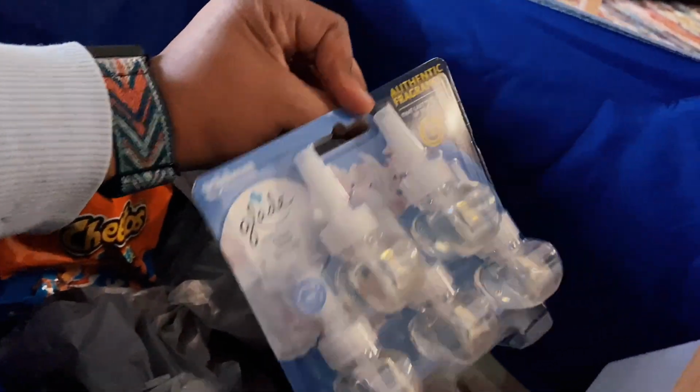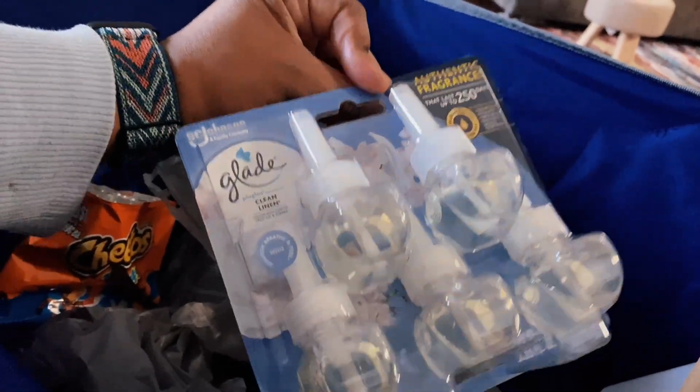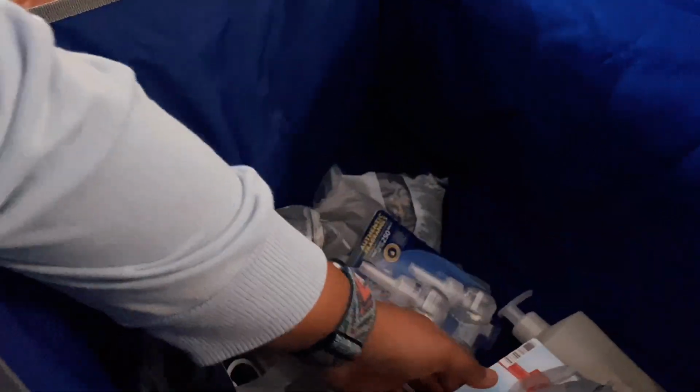Sorry, showed you that. I got this aquarium gravel for Kennedy's sensory bin. I also bought these because they make the home smell really nice. Did I get the right set? Yes, clean linen.